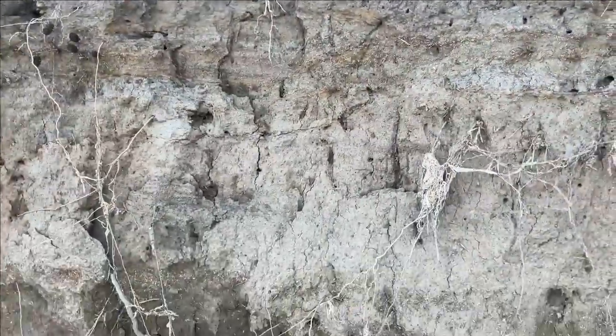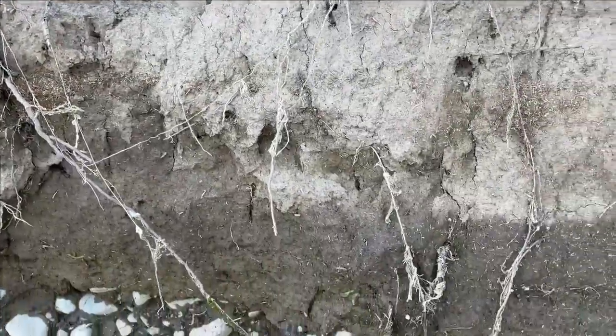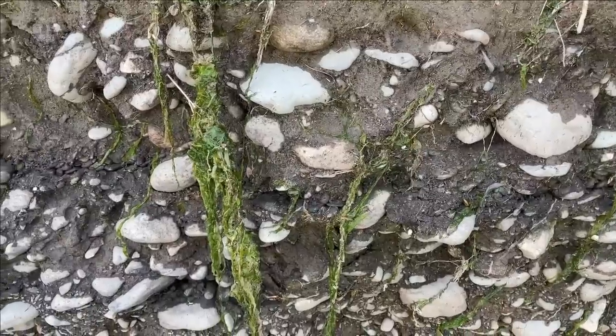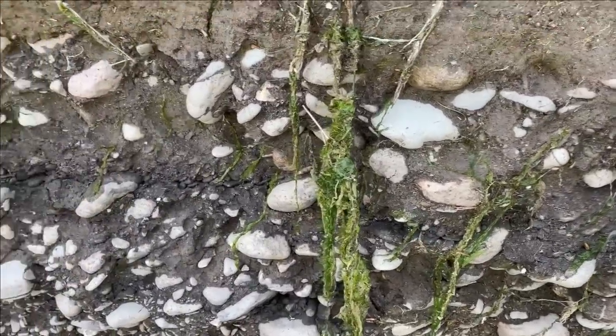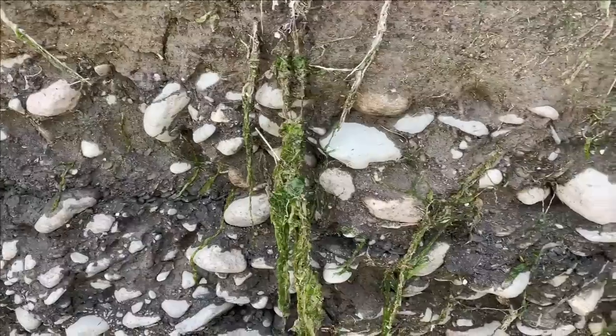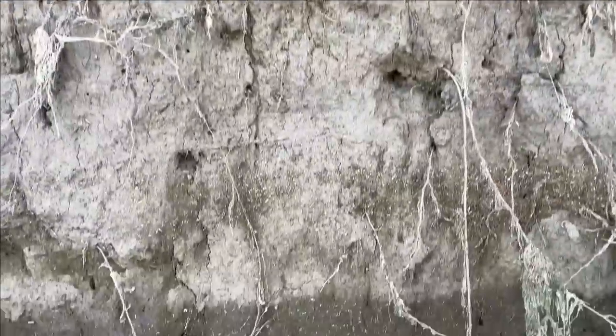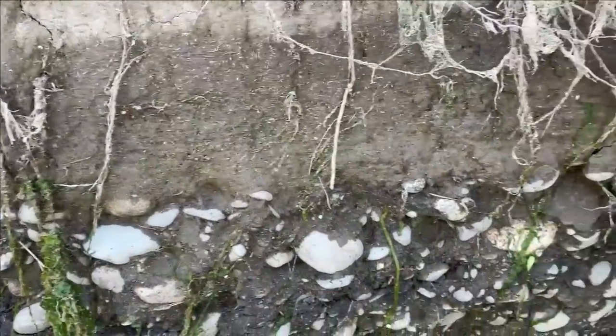So that's quite interesting. And we have found things actually sticking out of this very bottom layer where the original level of the riverbank was, which is quite considerably older than the stuff from up there. So I have to keep our eyes peeled.